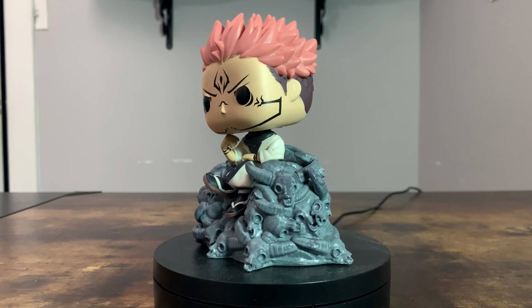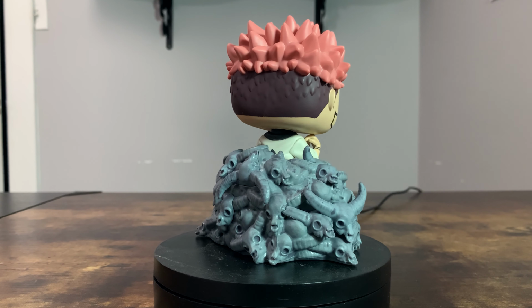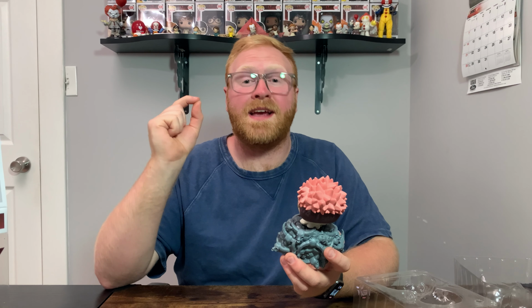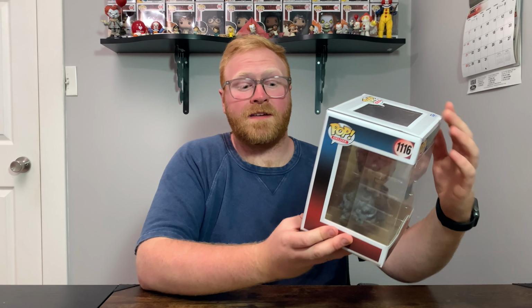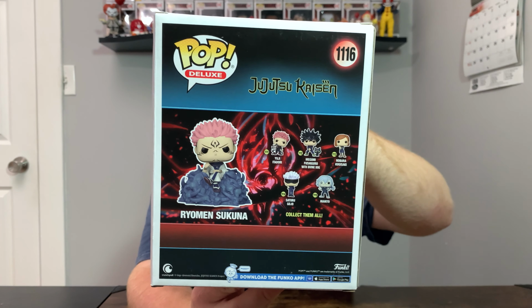And so guys, this is what Sukuna is looking like out of the box. Overall, I really enjoyed the silhouette of this Funko Pop, as well as all of the nice details. And obviously you guys will see this in the 360s, but I really do enjoy all of the details on the skulls that make up the throne, and I also love the tattoos on Sukuna's face. They are super clean. This Sukuna Funko Pop has got to be one of my favorite Funko Pops from the whole Jujutsu Kaisen Funko Pop set. And if you're interested in seeing the rest of the Jujutsu Kaisen Funko Pop set, well, here it is right here. There are some really nice figures.